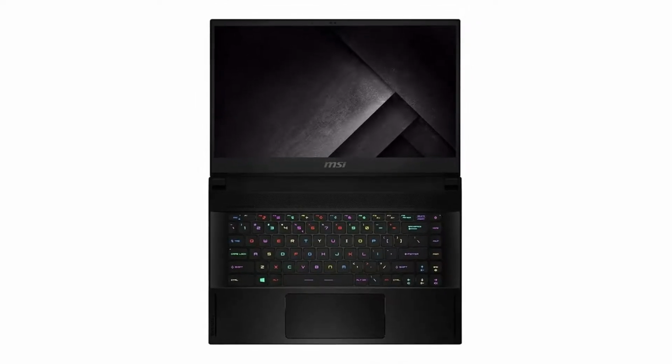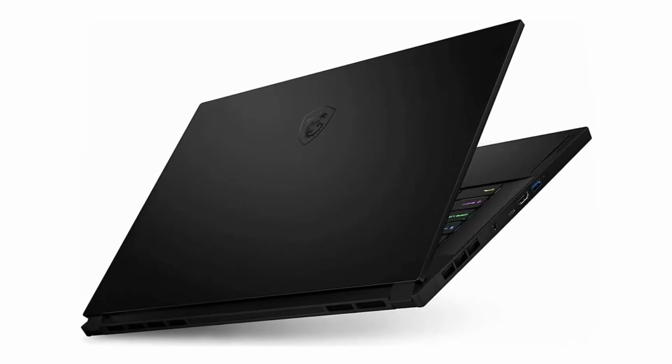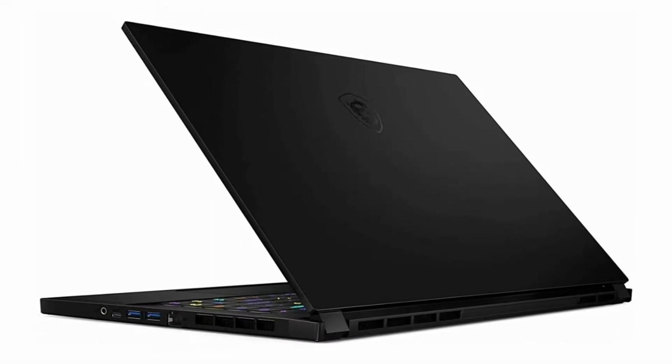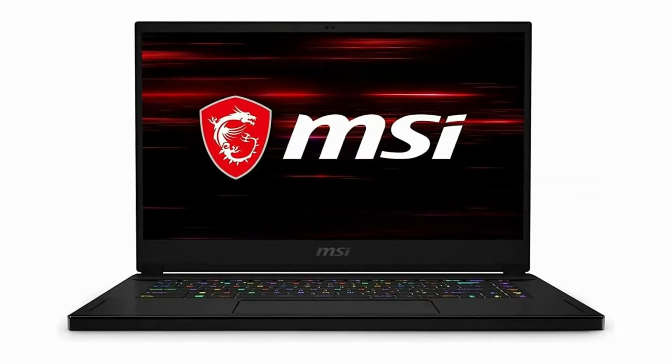However, despite being sleek, there is a shortage of ports, with MSI featuring 1 Thunderbolt 3, 3 USB 3.1 Gen 3 ports, and other slots for legacy peripherals. There is a top-of-the-line battery in place, capable of lasting up to 8 hours on a single charge.